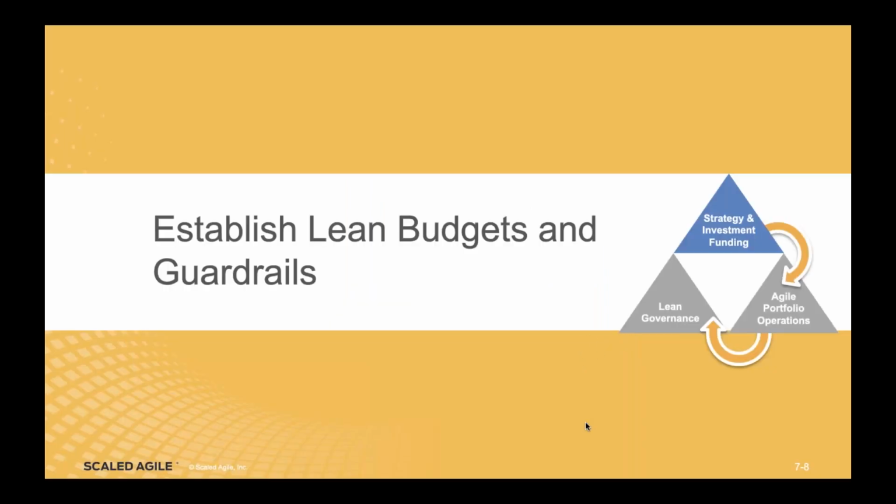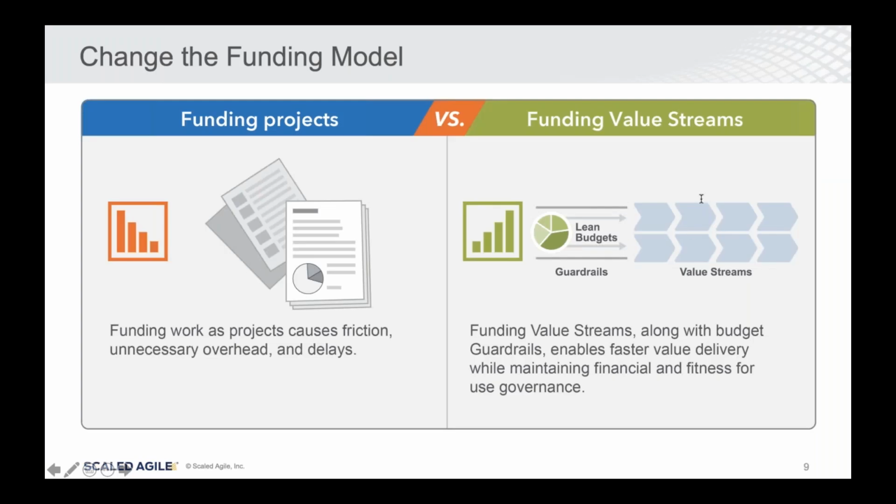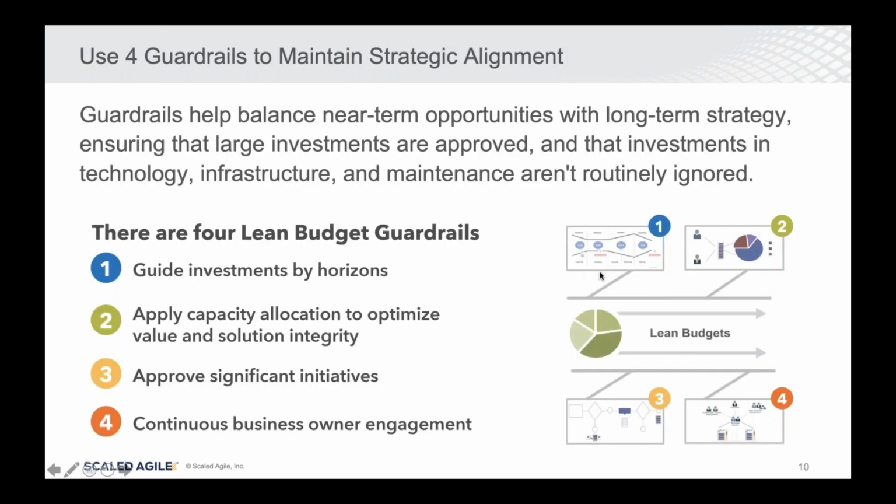And the first one is establishing lean budgets and guardrails. That's part of the strategy and investment funding piece. The first thing, as we mentioned, is getting away from really governing projects to governing long-lived value streams instead. But if we aren't going to govern projects, what are we going to govern and how are we going to govern them? And SAFE suggests that we set up really four guardrails to help with this. Those four guardrails are on the next slide. Setting up some investment horizons, performing capacity allocation, approving significant initiatives, and having or getting continuous business owner engagement.